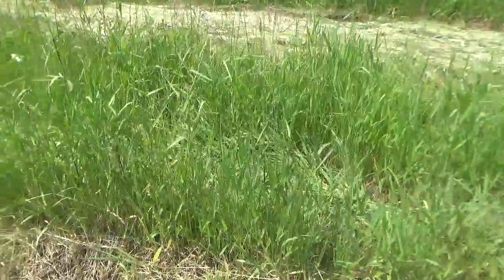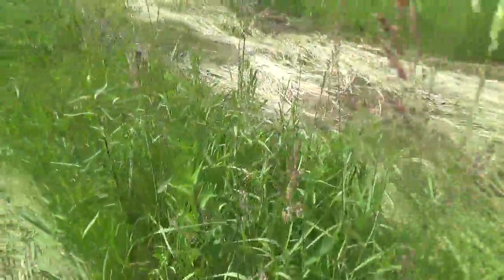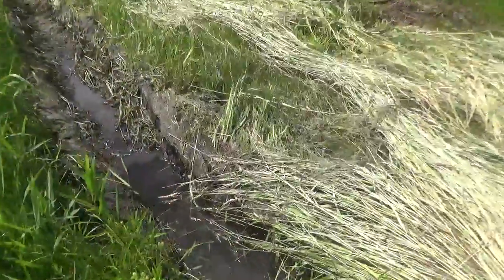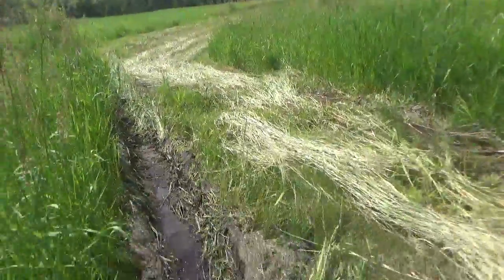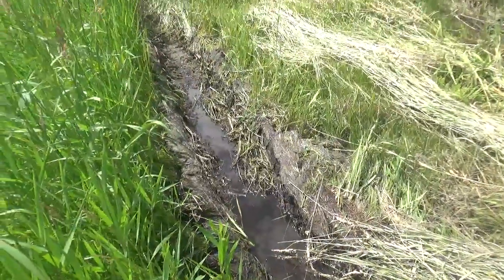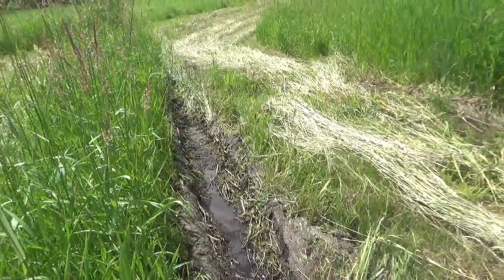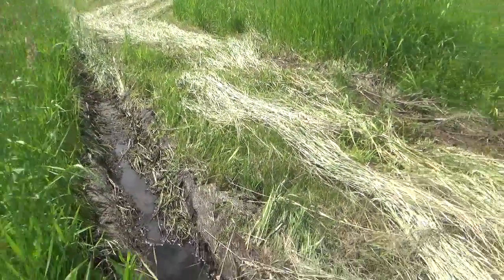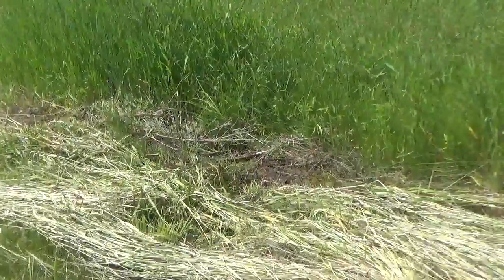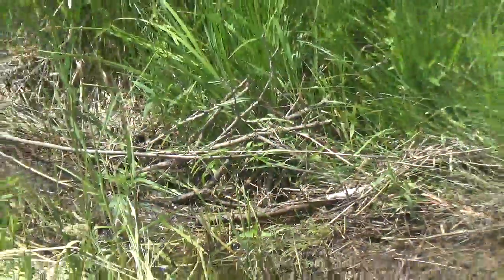Obviously, the day when I came here to cut this, I still got across there, but as you can tell here, I had a close call here as well, and almost got stuck, going there. So obviously, even where I cut, there's a little water sitting there.